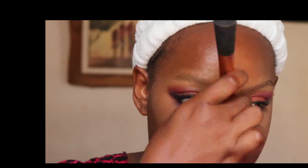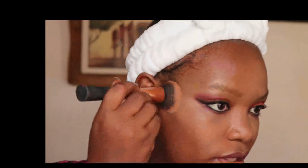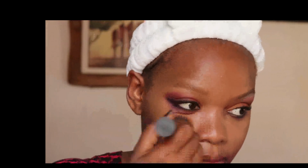And remember, we don't want to contour the face or anything, so just the excess, which you'll just apply on your forehead. You can see the difference, right, already? No, I'm not using any foundation at all.